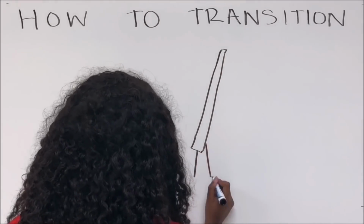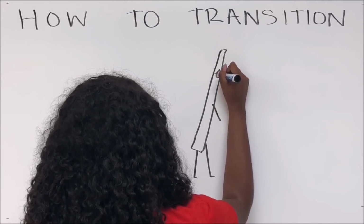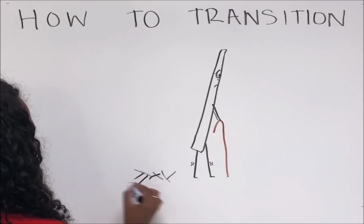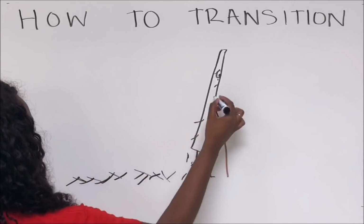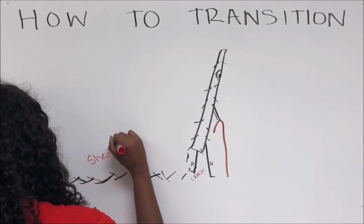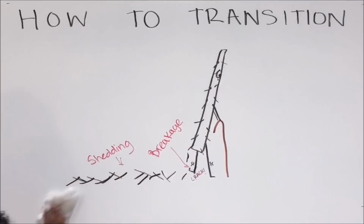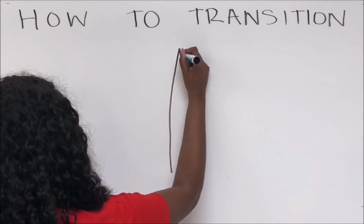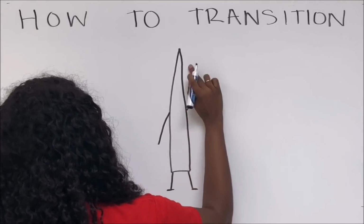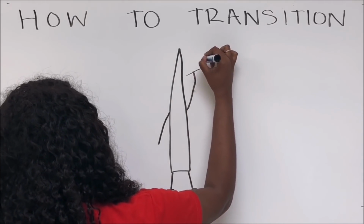So for how to transition, item number 4, deep conditioning and protein treatments. When you're transitioning, your hair is in a very vulnerable state because of the 2 different textures you're dealing with. You'll experience a lot of shedding and breakage. And while this may seem strange to hear, it might seem kind of troubling, I promise that it's very normal. But this is an issue that can be helped. So if you feel like you're experiencing too much shedding or you're getting a little troubled by what you're seeing, you just need to give your hair a little extra love.